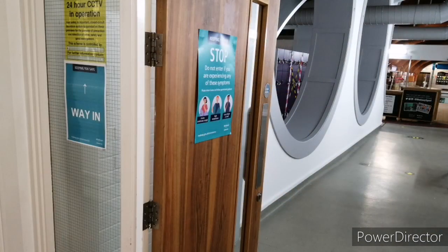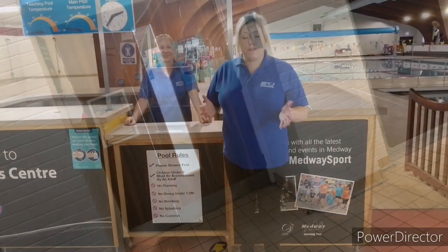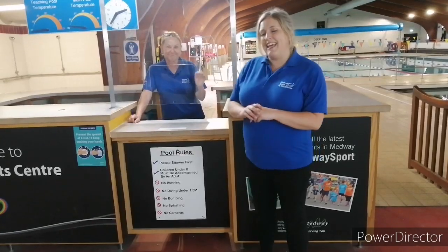So the first set of doors that you'll come to as you come around through the corridors will take you onto poolside, and there will be separate doors for when it's time for you to leave. So as we've said, all swim sessions will need to be pre-booked, and when we open it will be for lane swimming only. When you arrive, we do need you just to check in with the lovely staff here, just so they can make sure they've got you checked in and we've got the right number of people in the pool.